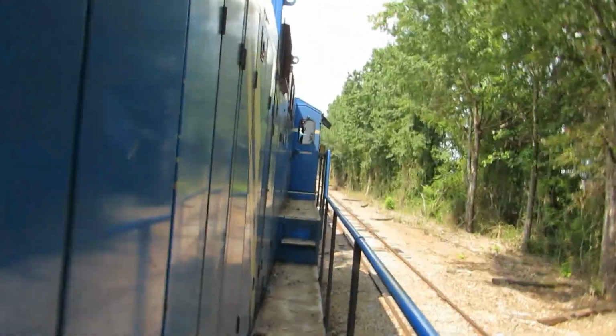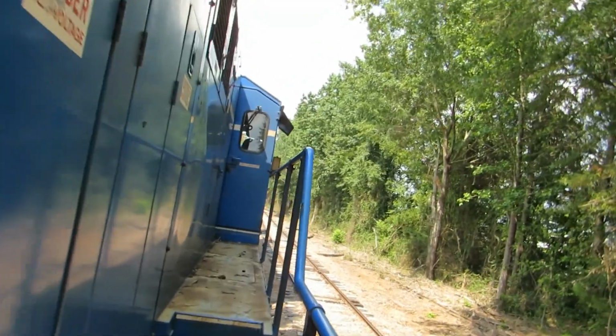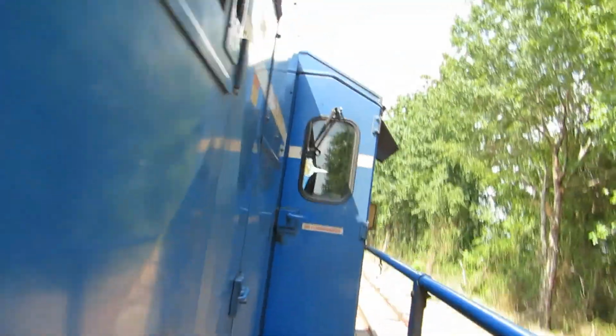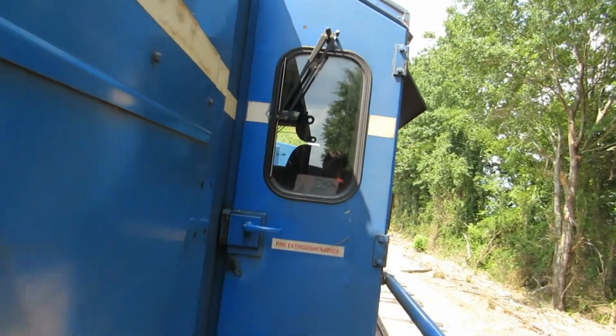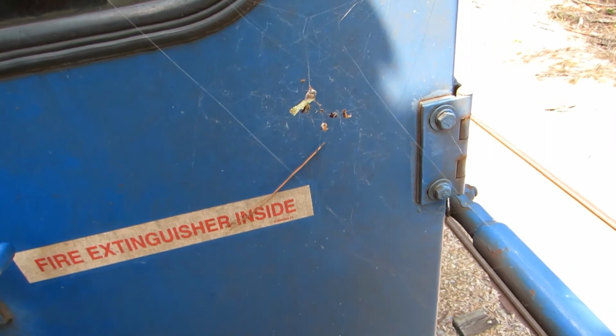You can see just how narrow of a walkway these are. And it's interesting because I've seen trains that use these often. A lot of my videos show them. So this is the first time I've seen these things up close. I see a resident arachnid has taken residence here. But that's what the inside of the cab looks like. Not as up to date and modern as you can get.